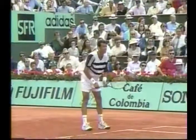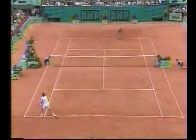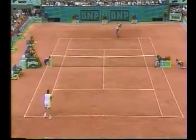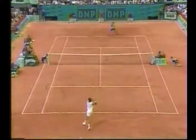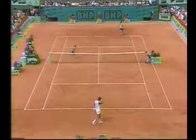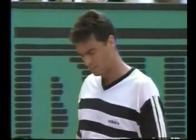Well, he's got some high-rated company. Muster, Kafelnikov, Medvedev, Bjorkman. All beaten by this young Brazilian. He just had a win earlier this year over Andre Agassi in Memphis. Beating Wayne Ferreira and Mark Woodforde on hard stuff. He's actually done better on the hard courts.